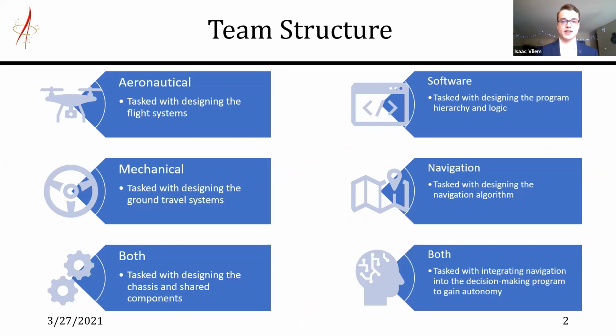So before we really get into the nitty-gritty, I wanted to go over some important details, primarily the team structure. There were 4 subgroups making up the major team. The aeronautical subgroup, which was tasked with designing the flight systems of the vehicle. The mechanical subgroup, which was tasked with designing ground travel systems. And they spent a lot of time focusing on the chassis design as well.